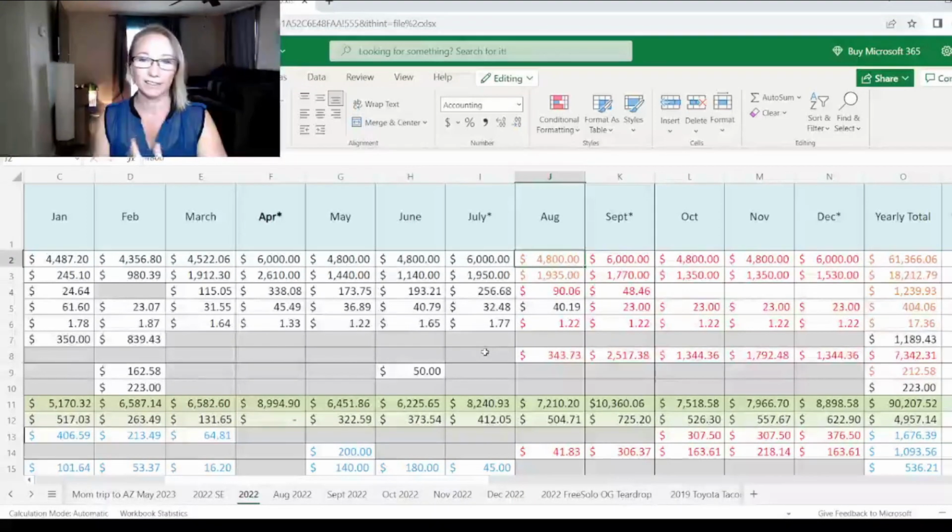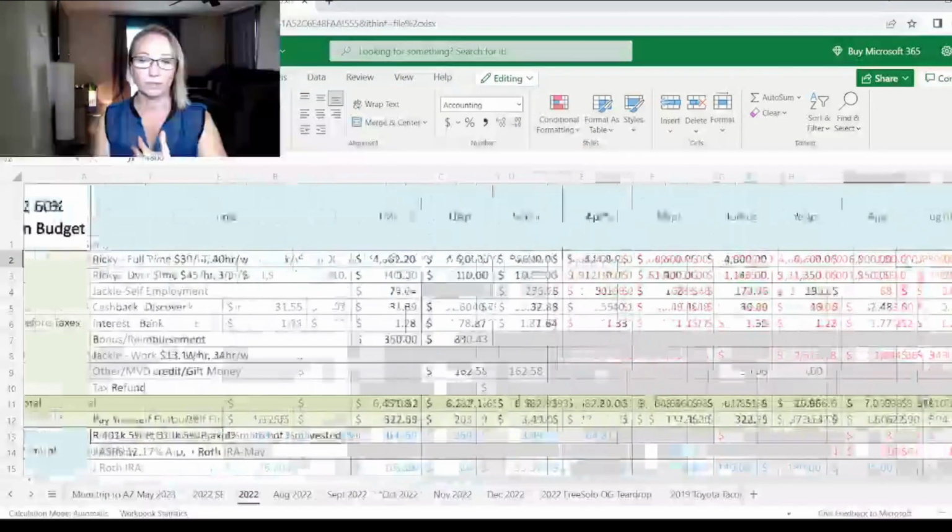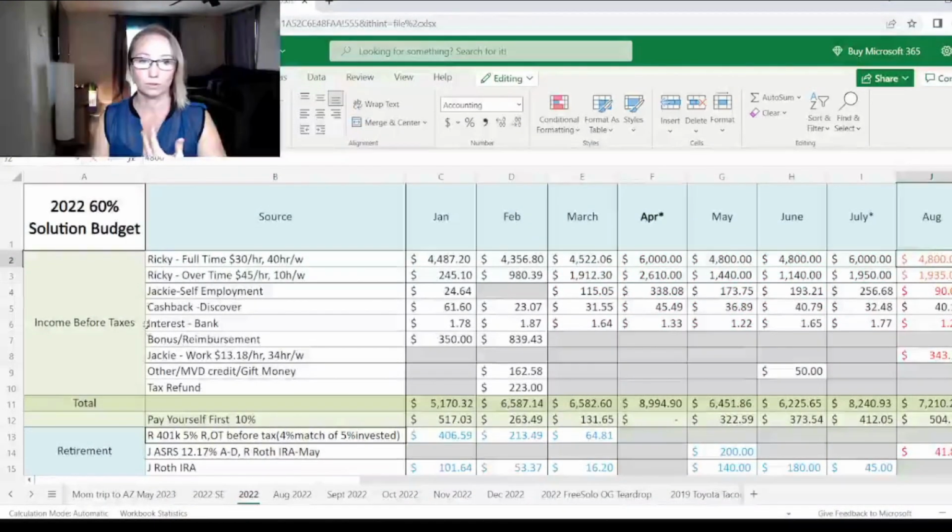You can basically edit the categories on the side here to list whatever it is that you want to put in these categories. The percentages that we're trying to follow with the 60% solution are going to be based on before taxes and deductions, and then our taxes and deductions are part of our monthly committed expenses, which is the 60% part of our 60%.